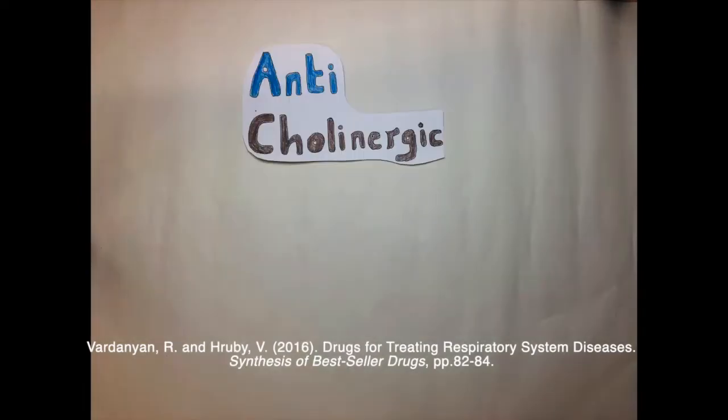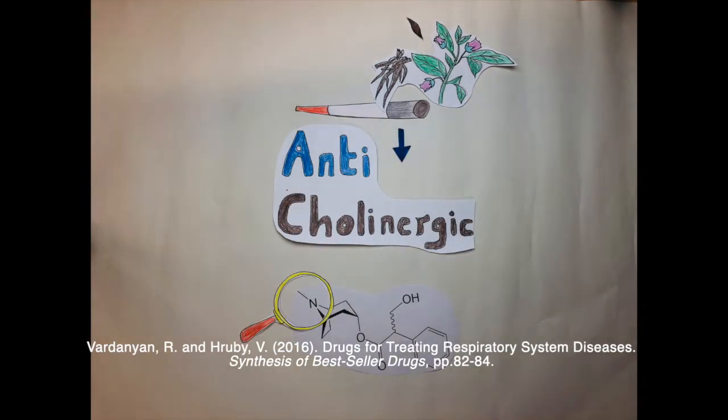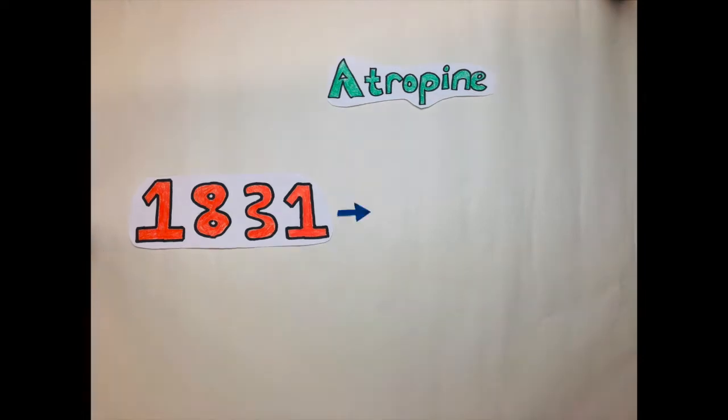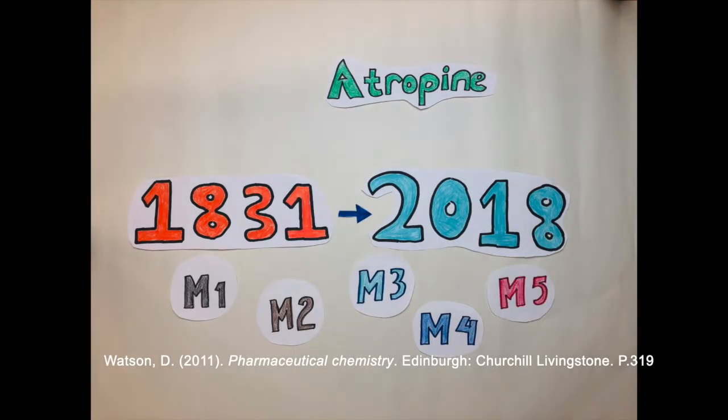The anticholinergic action of belladonna from dried plant smoking was caused by the presence of alkaloids of the atropine. Atropine occurs as a secondary metabolite in the root of the belladonna plant. Atropine is an ester of tropine with hydroxymethylphenol acetic acid. Pure atropine was isolated in 1831 and is still in use as a drug today. It is non-selective for the subtypes of muscarinic receptors.